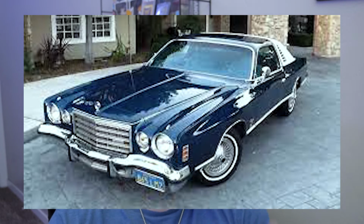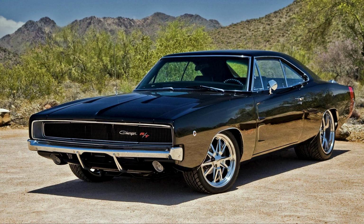The 4th generation Dodge Charger was killed off in 1978. Now that's probably the Charger that you think of when you think of the Dodge Charger. It looked similar to the 1st gen of the late 60s and early 70s. After the oil crisis, they didn't sell well, so they killed it in 78.